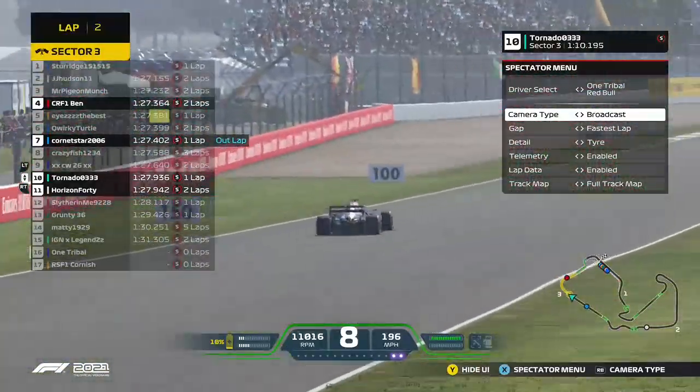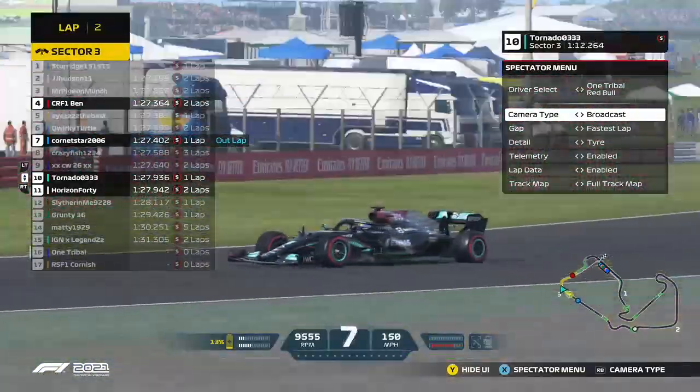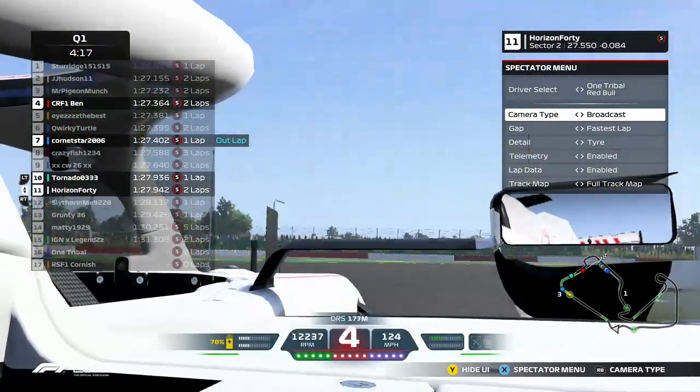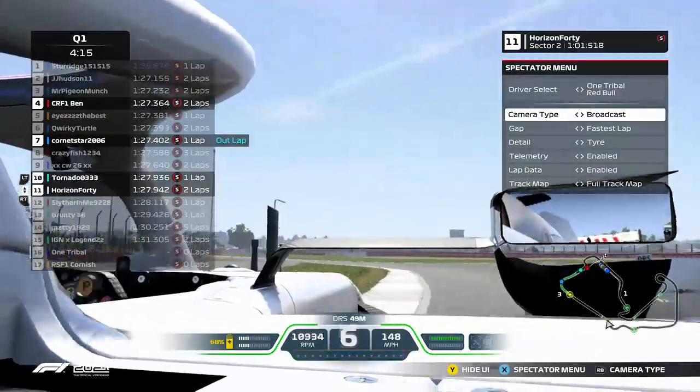Just to say, Horizon's got a new helmet for this race. And in the poll, you and Cornish are tied with me on 1. I wonder who that one guy voted.